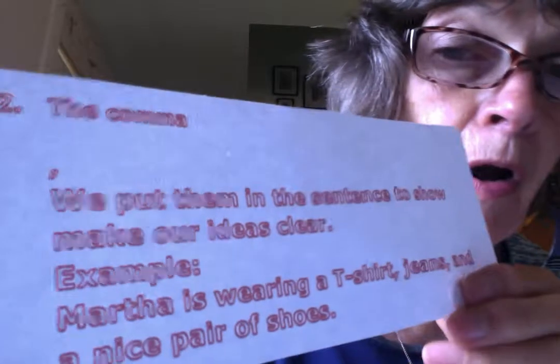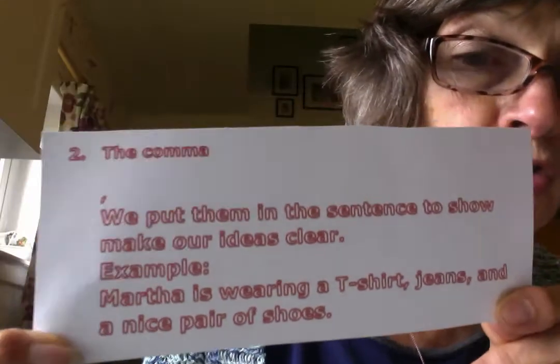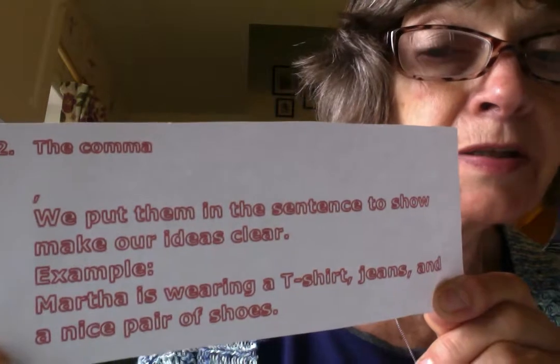Now, sometimes we put more than one idea into a sentence. So how do we show that those ideas are different? We use another piece of punctuation. The full stop still goes at the end of your sentence, but we make little ideas with commas. Commas. Now, let me show you this. The comma, that's that little squiggly thing. We put those into the sentence to show that we have different ideas.